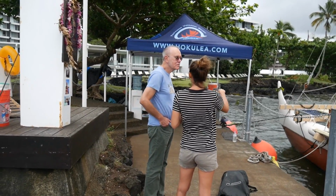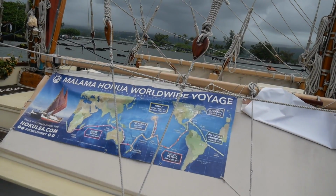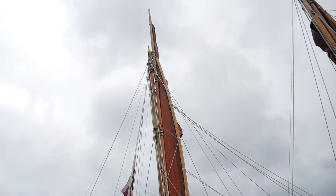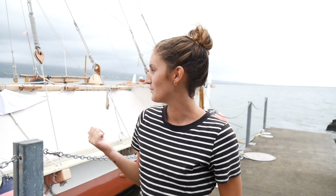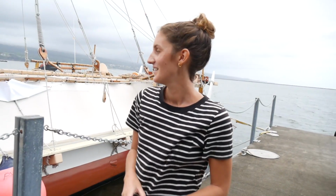Together with our patron Steve, we went to look at Hokulea, the traditional Polynesian catamaran that completed its circumnavigation last year. This boat has been sailing around the world, and it returned in June last year. It's been sailing for 3 years. It's called Hokulea, and it's a traditional Polynesian sailboat. Like the first people that came to Hawaii came in this kind of boats.